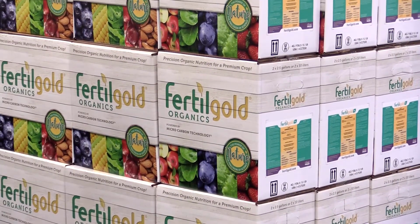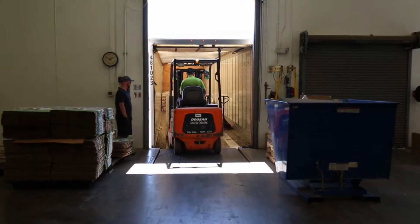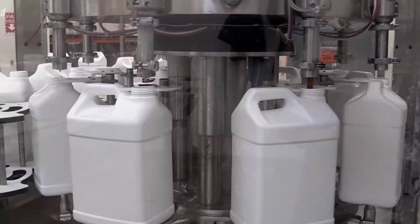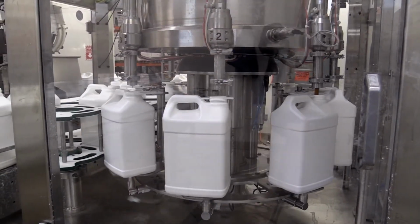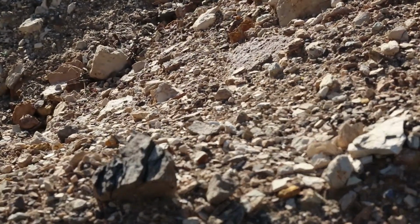In the production area, our team produces, warehouses, and ships over 1 million gallons of liquid product a year. We have sophisticated mixing tanks and bottling capabilities. Our storage yard holds raw materials that are waiting to be incorporated into our products and finished products that are ready to be shipped.